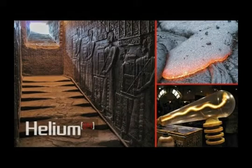But one of the strangest and most fascinating parts of the space are the stairs that lead to the roof of the temple. The stone stairs, which seem to have melted for some unknown reason.